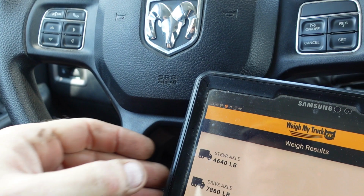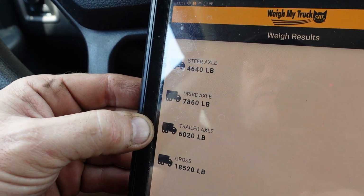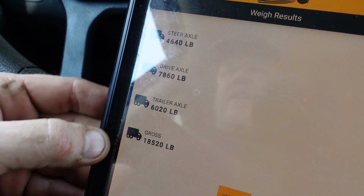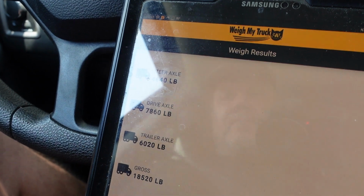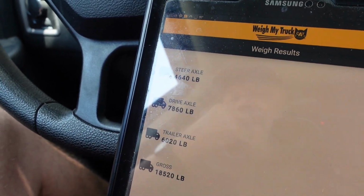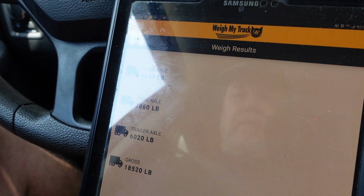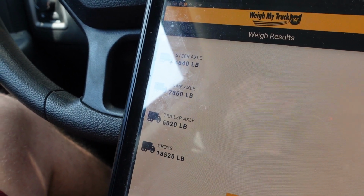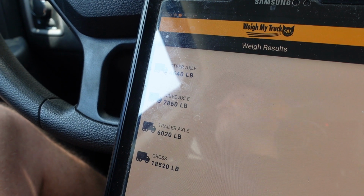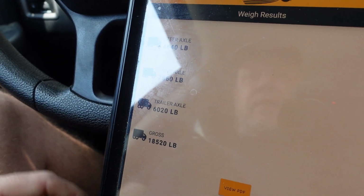So there we go. Steer axle, front end 4640, drive axle 7860, trailer 6020, gross 18.5. I got a lot of tongue weight because it's way forward, which is cool. So, all right, well, 18.5. That's not quite where we were, but not too bad. Trailer weighs about 2,500. Truck's probably 10. So that thing could be 6,000 pounds. Neat. Now we know.